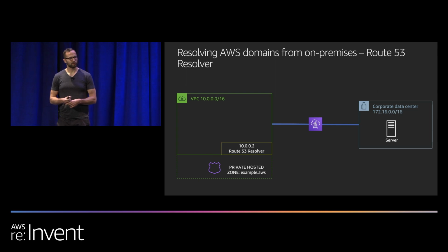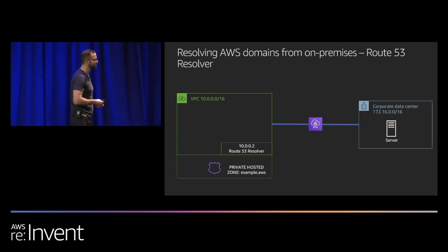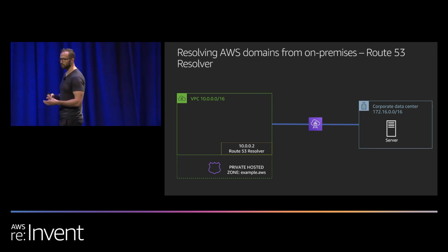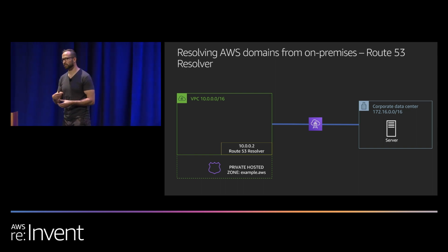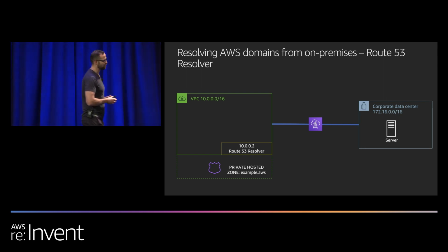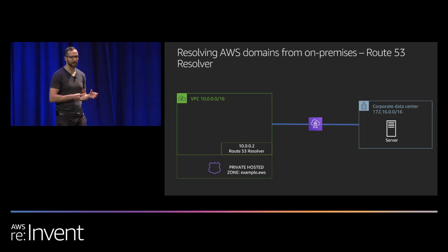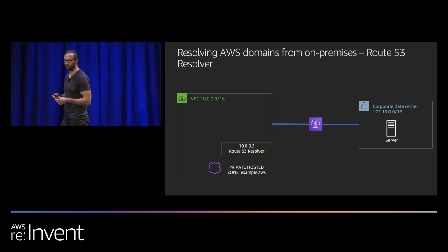So it used to be a little bit more complicated when we had this connectivity back to on-premise. So imagine in the middle we have our Direct Connect or VPN, whatever mechanism we selected. We still have a private zone on AWS, but now we want our server on-premise to be able to send queries to interrogate example.aws. The challenge here is the .2 IP address, the Route 53 resolver, it will not respond to requests from outside of the VPC. So there's no way for the server on-premise to be able to reach it.